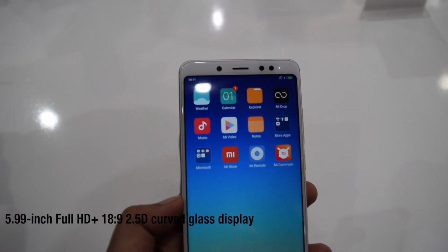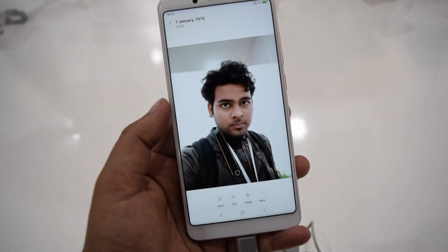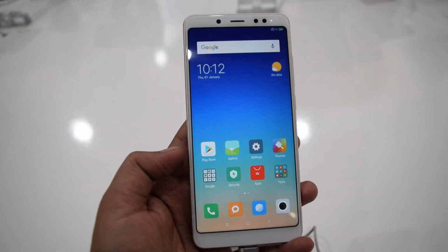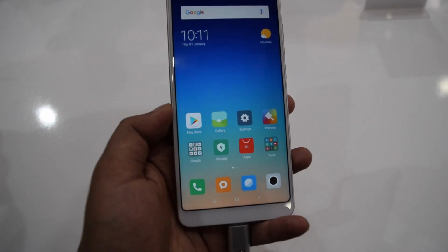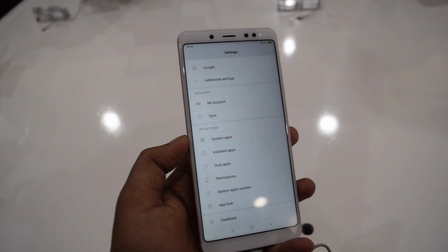Xiaomi Redmi Note 5 Pro comes with 5.99 inches Full HD plus 18:9 2.5D curved glass display. The display also has Gorilla Glass 3 protection. The display looks good, it offers nice viewing angles and good color reproduction. The phone runs on MIUI 9 based on Android 7.1.2 Nougat. MIUI 9 comes with lots of features including dual space, app lock, customization options and lot more.